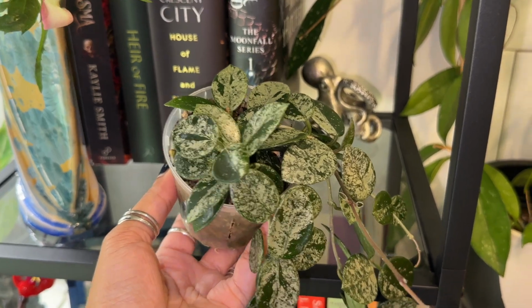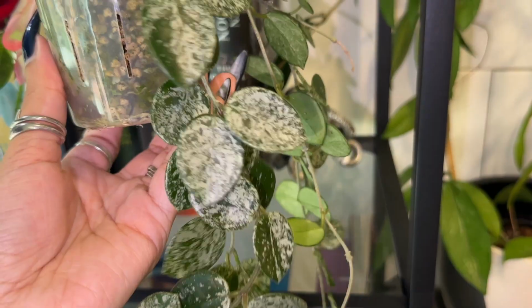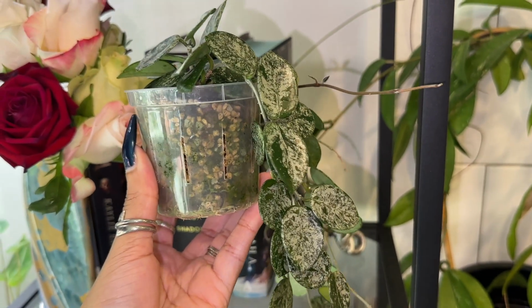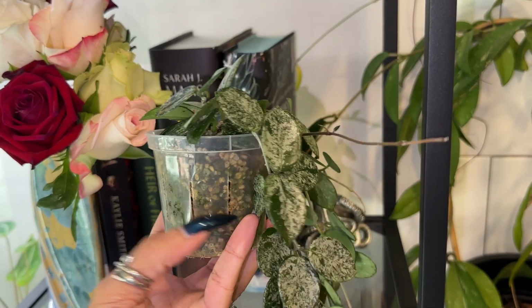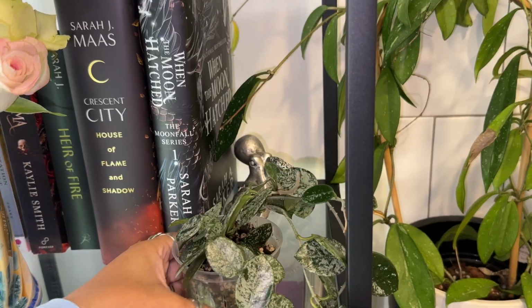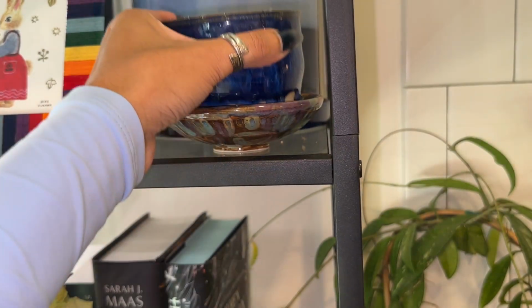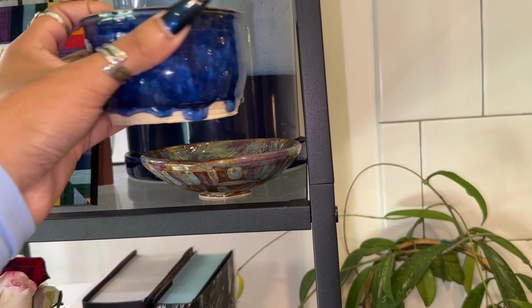I love the splashy coloration of this particular one as well. She's one of my favorites of the 3 that I have in my collection. So far, she's the only one that's in my DIY pond mix. I keep her in this handmade ceramic dish where she sits in her nutrient water, while the other 2 I have just in a simple cocoa coir base with bits of pumice.